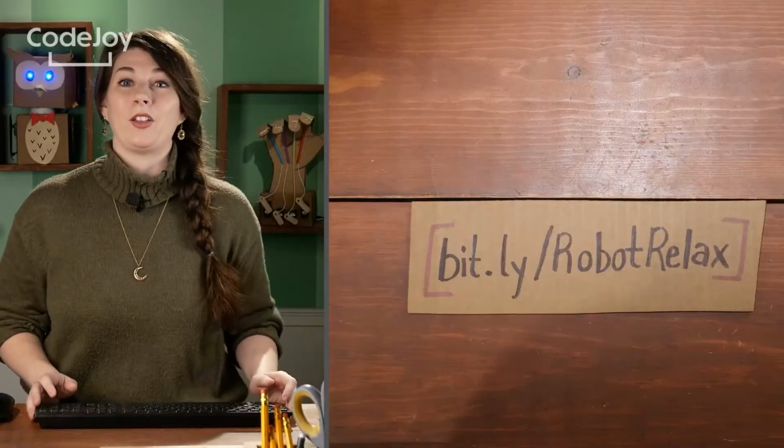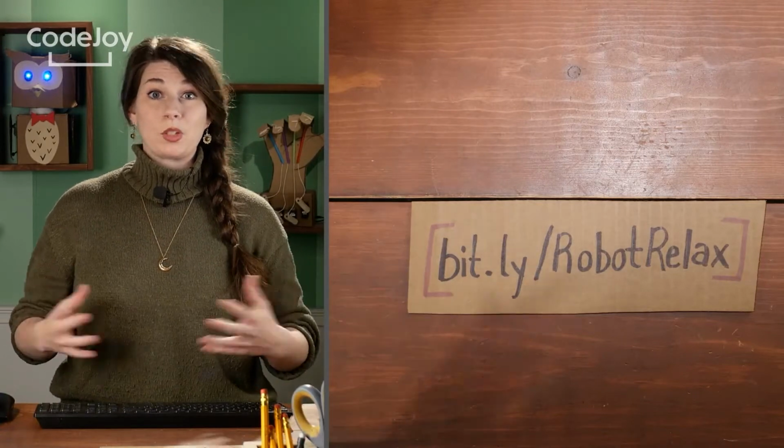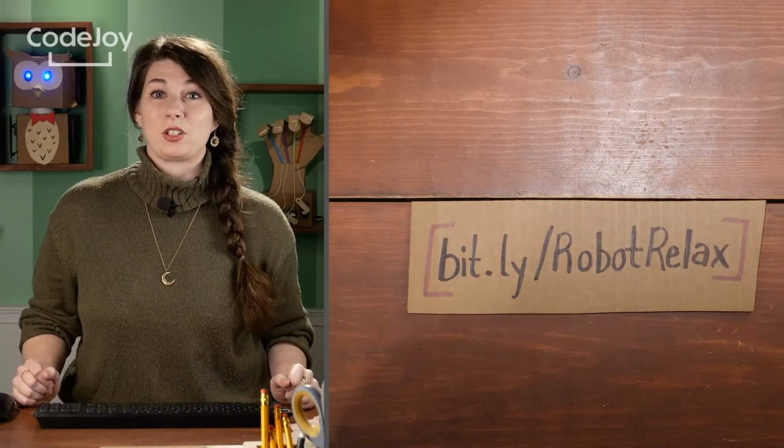The session that you're about to watch is called Robot Relaxation, and it engages with Global Goal 13, Good Health and Well-Being. If you would like to code and participate along with us, you can head to this bit.ly link right here, which will open a Google Doc which has all of the links and information you need to code and make right along with us.